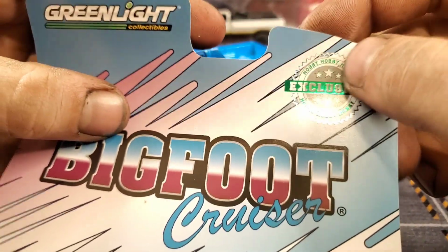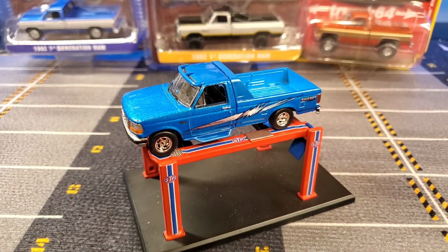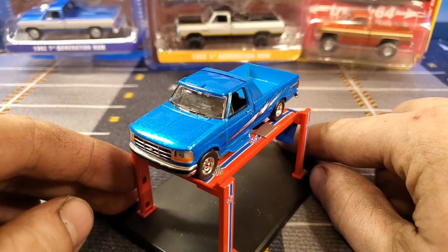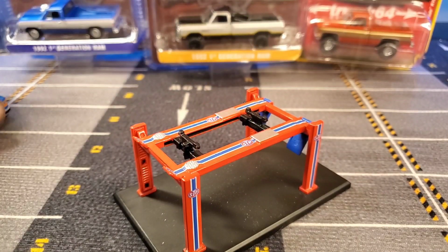This is a hobby exclusive, so you're only going to find one of these in hobby shops and things like that. So very cool stuff. Another very nice addition to the collection from Greenlight. Yeah, absolutely great looking truck. So we've got our Chevy opened up. We've got our Ford opened up.